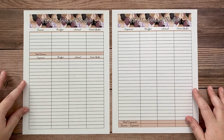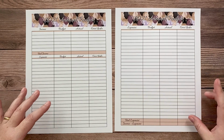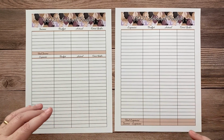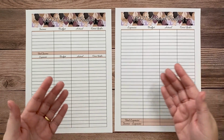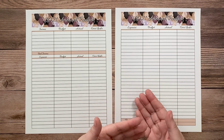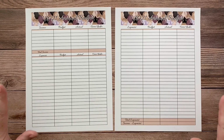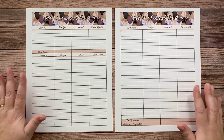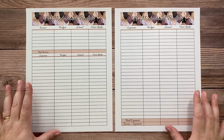And the cool thing about this is if it has more lines than what you actually need, you can make notes over here. Put your thoughts down. So when you look back at it over the course of the year and you're adjusting your annual budget, if you need to, you know what you were thinking when you first wrote everything down. Cool thing is, once you purchase this listing, it's yours. You get to print it off as many times as you want for yourself. And yeah, I love that. So this is really cool.